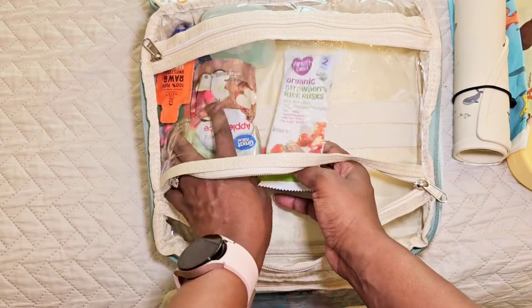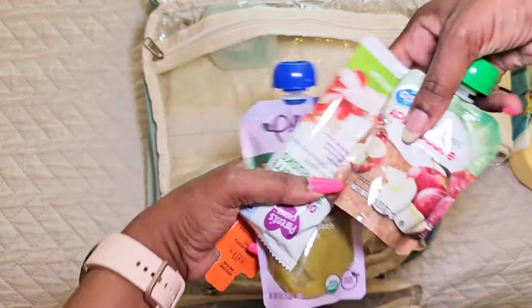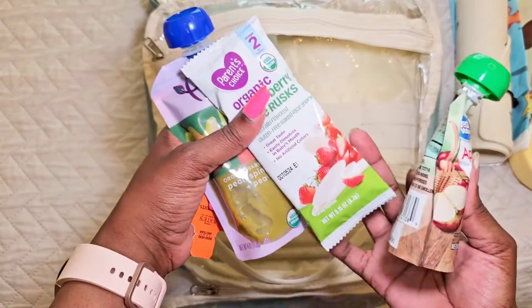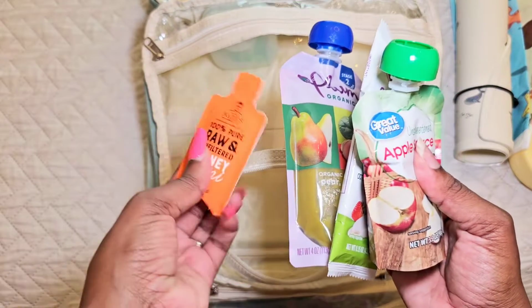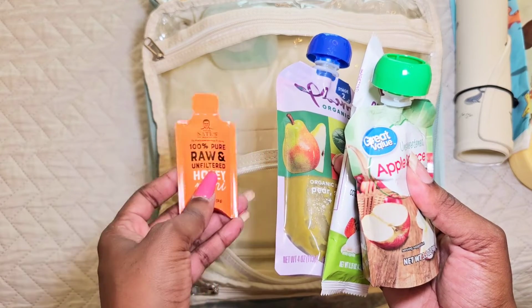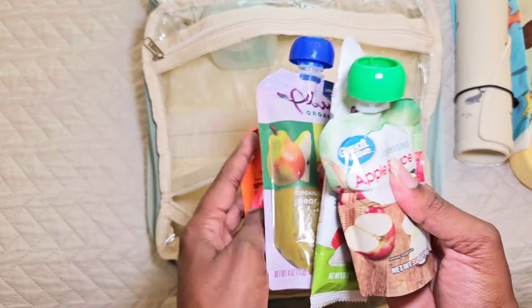And I also keep food in here because, you know, when you're waiting at restaurants, kids be getting hungry, okay? So I have applesauce, I have rice snacks, and then another little pouch, and also some raw honey. Great for sore throats. Kids under 1 cannot have honey though. Keep that in mind. But great for sore throats, also great when you're really hungry.